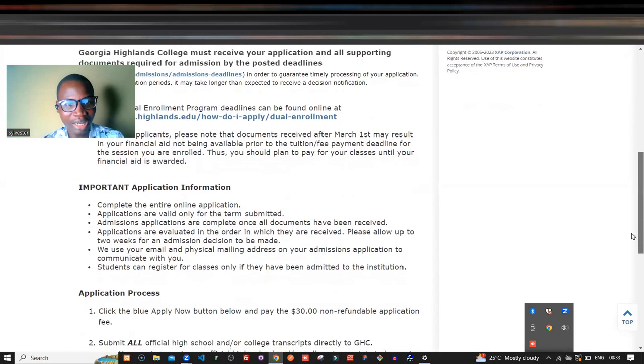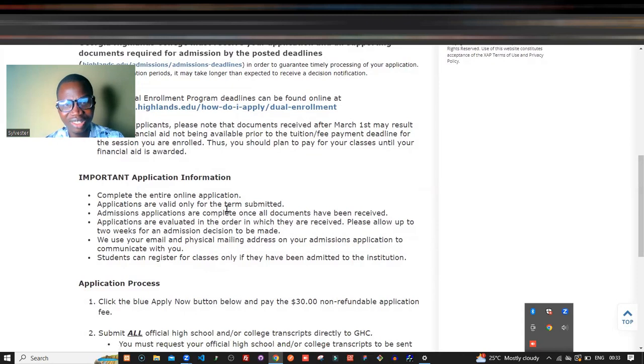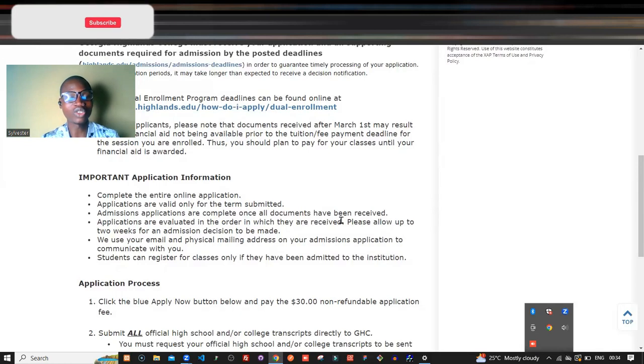And important application information, they are just giving us information about things that we've actually seen already. Applications are valid only for the time submitted, which means you cannot postpone or change your section when you apply, because changing of section also gives another impression to the school. Admission applications are complete once all documents have been received, which means if you are not submitting your documents and you think your admission will be considered in 7 to 10 days, you are getting it wrong. Please pay attention to this part, as it is important to your application process.